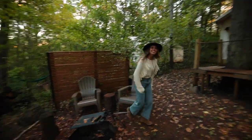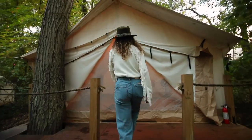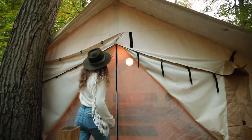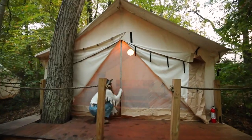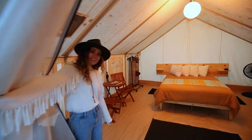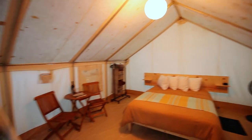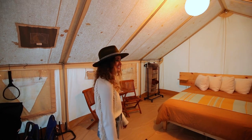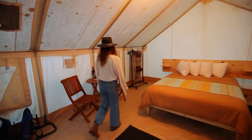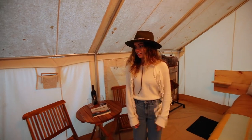Nice. All right, now to the main event, the tent. This is our safari tent. Come on in. Wow, this is so sick. Welcome to our Cuyuna Cove safari tent. Wow, this is epic. This is so cozy. We really have everything in here.